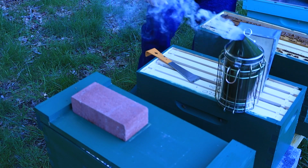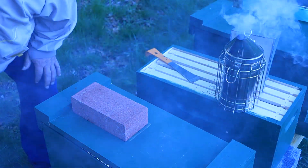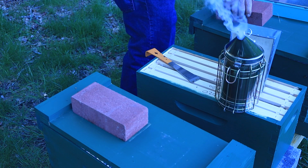Probably could benefit from a frame of bees. We'll check. You know, a shake of bees down into them. Queen right, but weak.